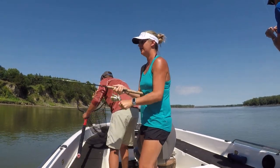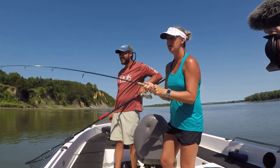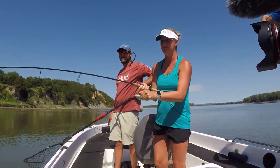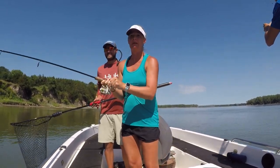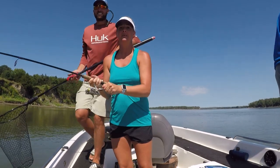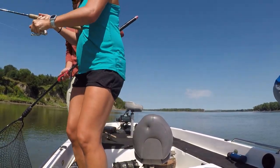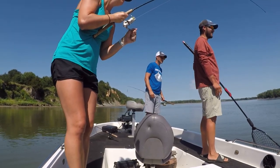Yeah, that was way up there. Whoa. Okay. Good time. This is a nice fish. Yeah. Okay. Yep. Easy. I think it's gonna be a carp of some sort, or like a snake.